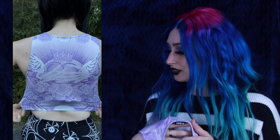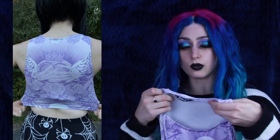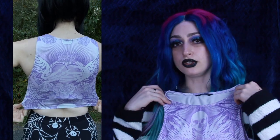Reminds me of the Virgin Mary or the Sacred Heart in Catholic imagery. And then we have two skeleton hands coming up on either side of the skull, a heart with a crown on the top and the back with more skeleton hands. So it's just a cute little screen printed top, nice and lightweight. This has a higher neck than I would usually prefer. I like purple though. I like this one.